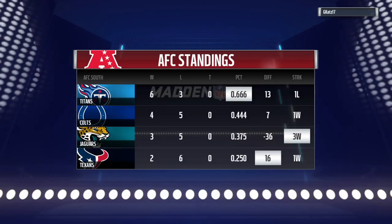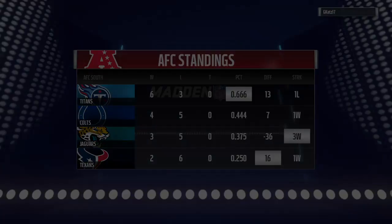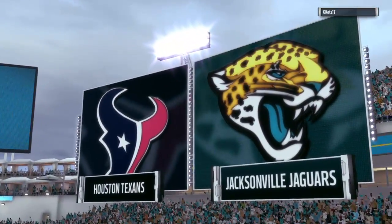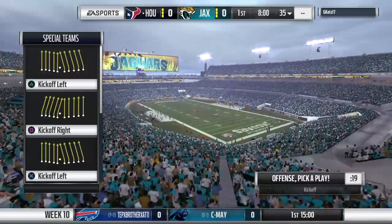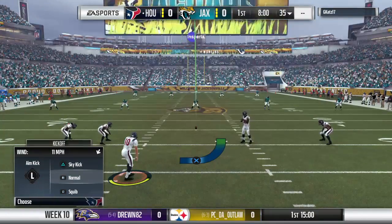Hello, everyone. I'm learning to the NFL on EA Sports. Today's matchup features two teams looking for a win. It's the Jaguars coming in at 3-5, going up against the Texans, who come in at 2-6. With that, let's get up to Everbank Field in Jacksonville. Here are Brandon Godden and Charles Davis.